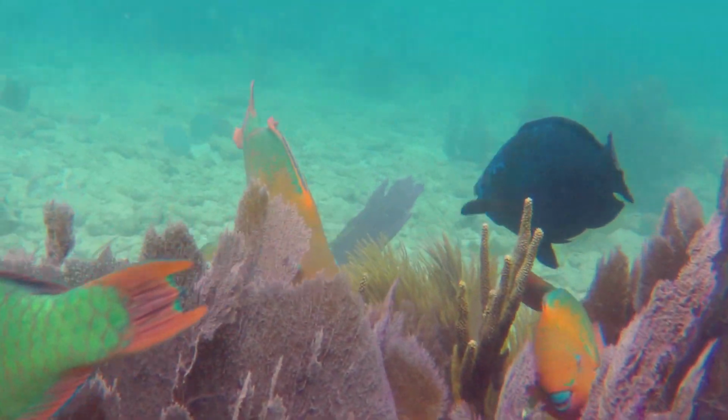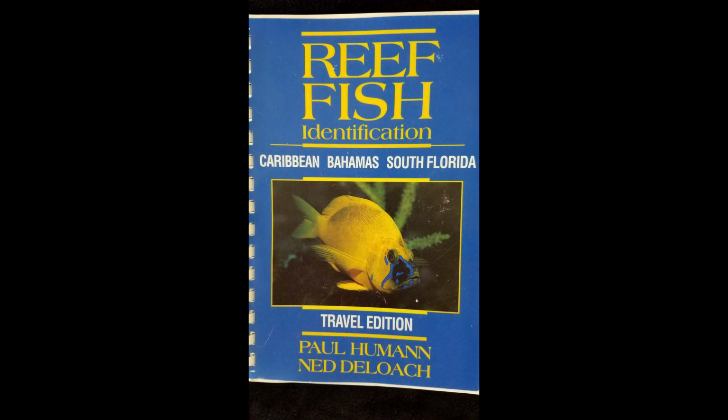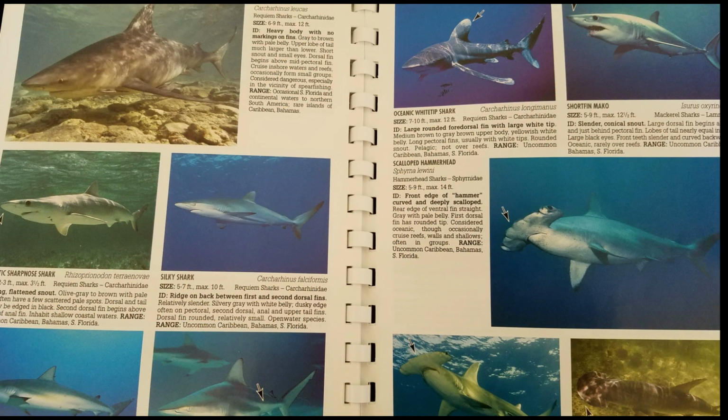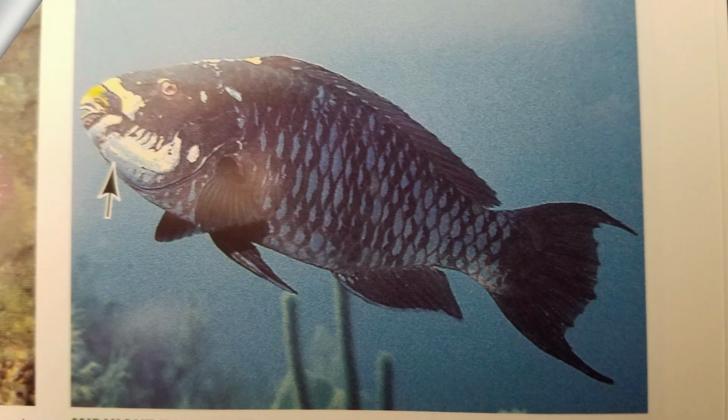And we picked up this book, Reef Fish, for the Caribbean, Bahamas, and South Florida, which has been really nice. It's fun to go out and snorkel and come back to the boat and find out what fish you may have seen. It has these helpful call-outs and helps you to identify the phases of the fish too.